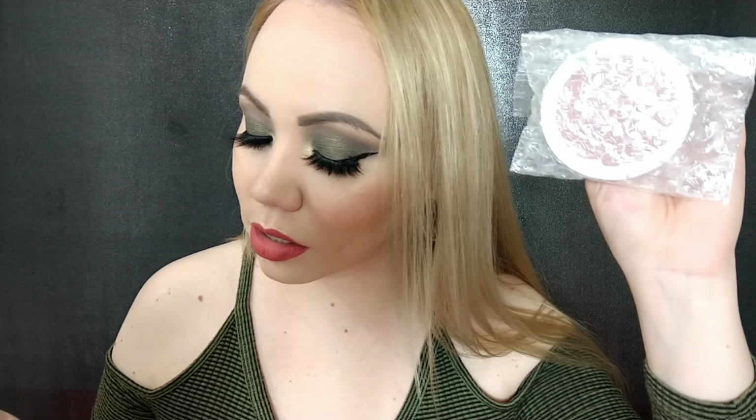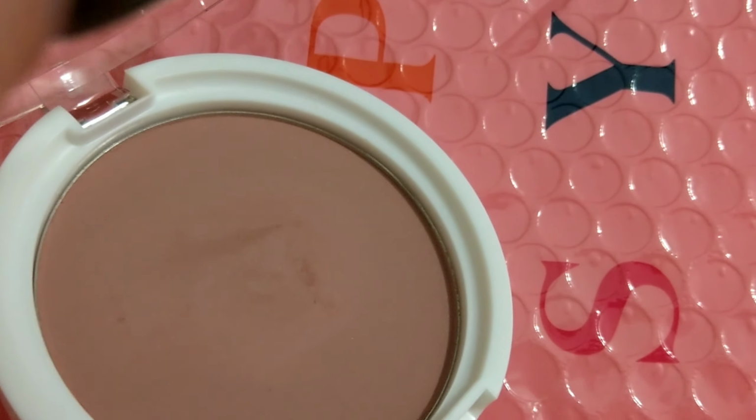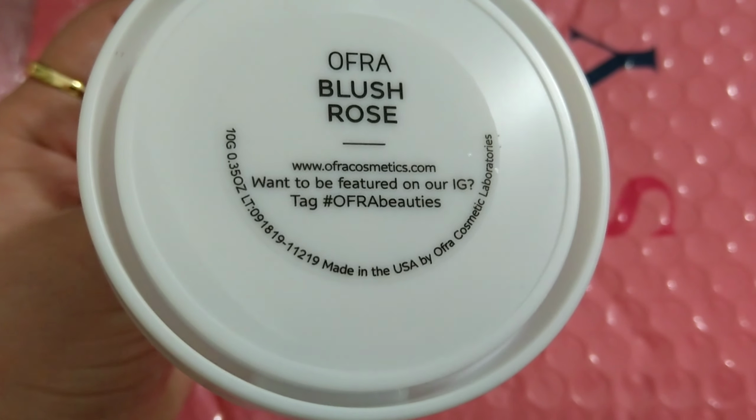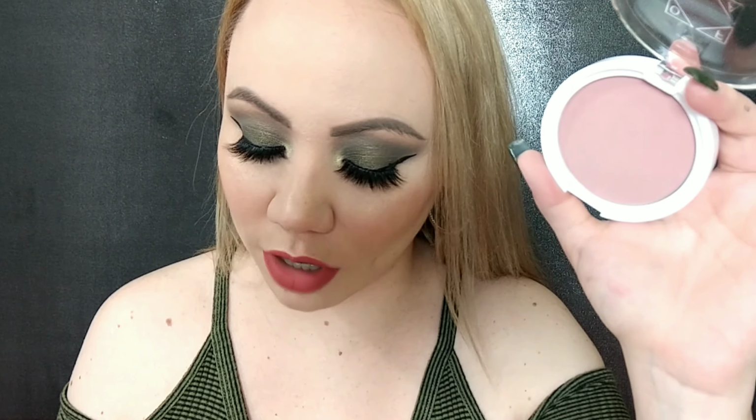And we have this. No. No, hold on. Are you serious? It's a full size? I think this is a full size. This is by Ofra. This is the blush in Rose. Never tried Ofra blushes. I've only tried their highlighters and I'm obsessed with them. I go more for peachy shades, but this one looks very pretty. Flush. What? A fresh, rosy flush never goes out of style.